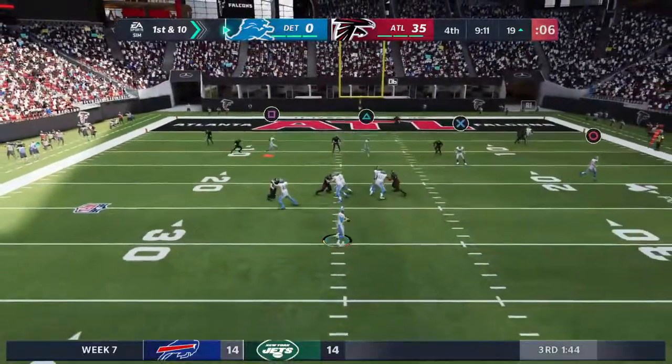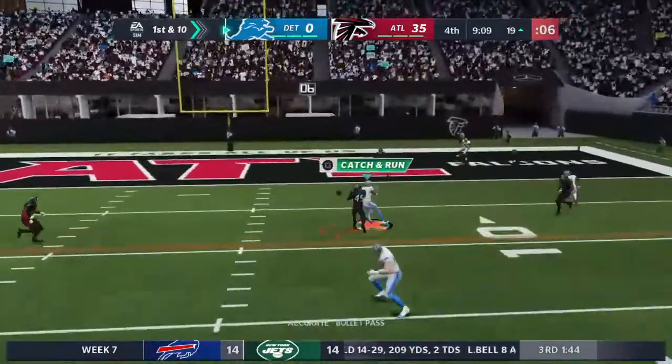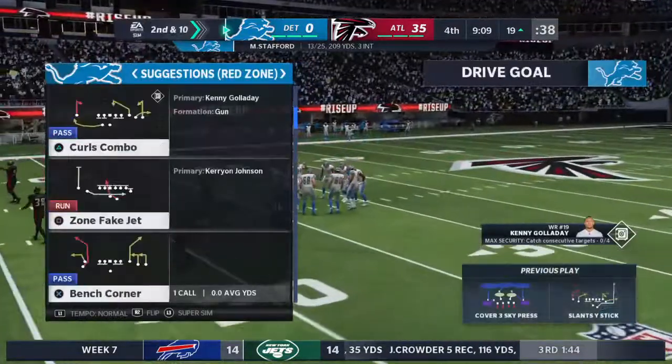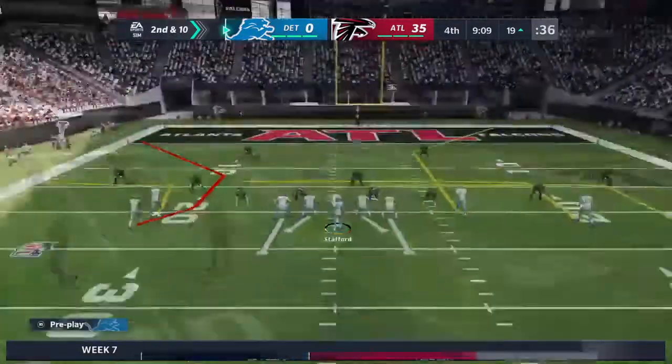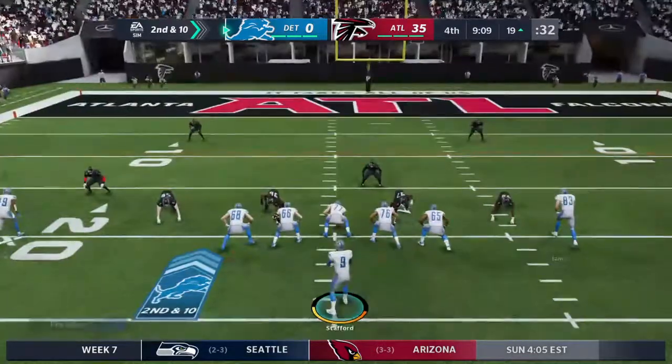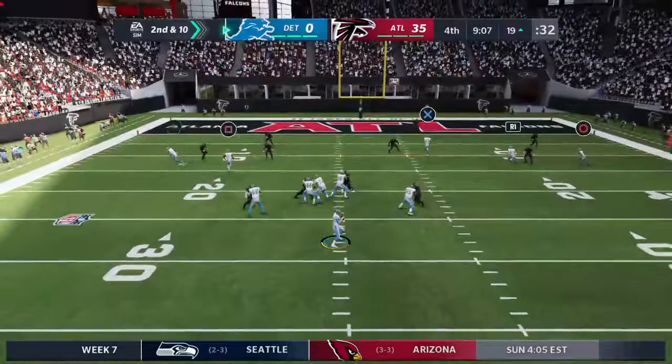From the red zone now, Stafford. And he couldn't hang on. Would have been their 4th pick of the game. Instead, 2nd down. After the incomplete pass, here now is 2nd and 10.